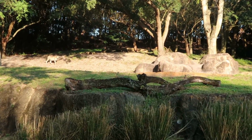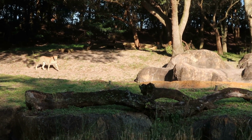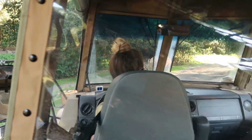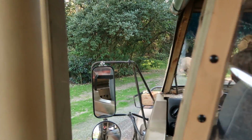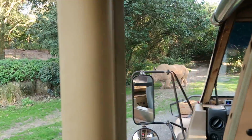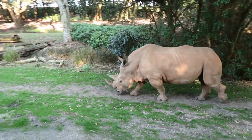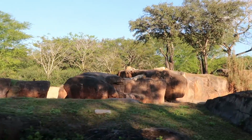They are built for speed, not power. So they'll be chased off by some other animals, like lions and hyena. The white rhino's name comes from the word wijd, which means wide, not white. It's referencing their wide mouth, ideal for eating the grass along the ground. Black rhino have more of a point.